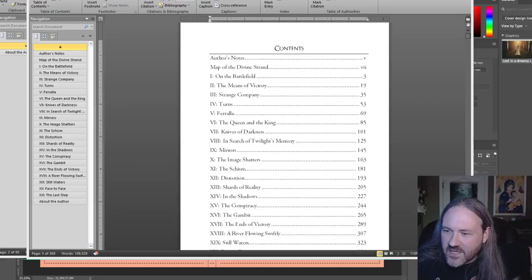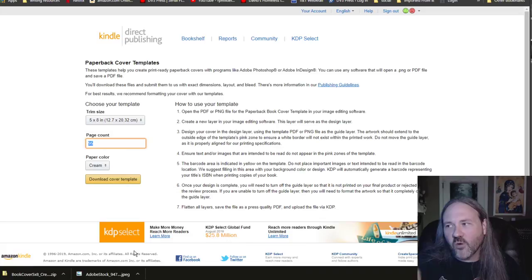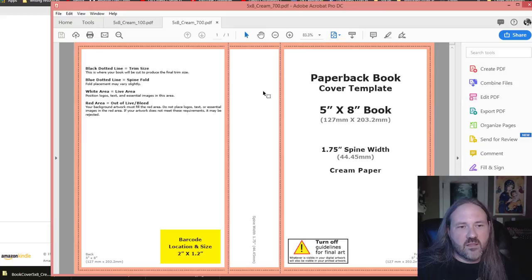About the Amazon book template, the middle section of the template, how do I know how thick it has to be depending on how long my book is? So, great question. If you go to the Kindle website, you put in the page count for your formatted paperback, and it'll know exactly how thick it's going to be based on that page count. So this template automatically does it. So if I put in like 700, and we look at it from here, 700 pages, that's how thick the spine is going to be. It's going to be really thick. So it automatically sets up the spine.